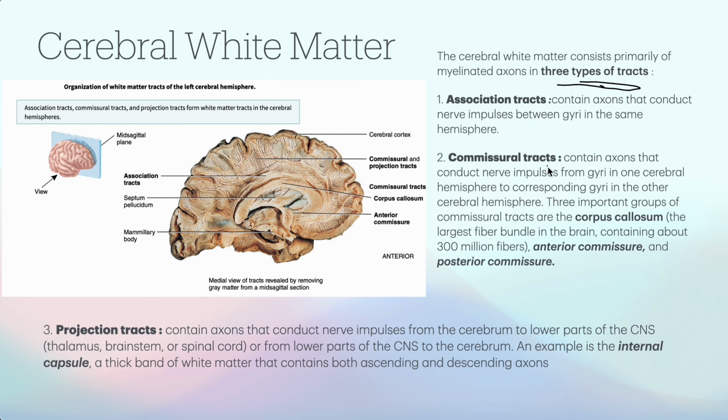The second is the commissural tracts. These commissural tracts contain axons that conduct impulses from gyri in one cerebral hemisphere to corresponding gyri in the other cerebral hemisphere. There are three important groups of commissural tracts. These are the corpus callosum, which is the largest fiber bundle in the brain containing about 300 million fibers, and the anterior commissure and the posterior commissure. Another type of tract of myelinated axons in the cerebral white matter is the projection tract.